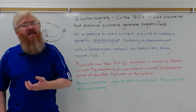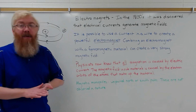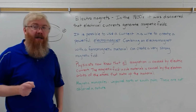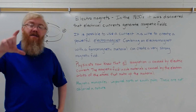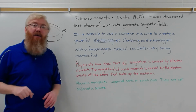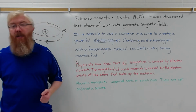Some advanced physics theories predict these might exist, but they have not been observed to date. Magnetic monopoles do not exist in our universe observationally. We've never seen one. Magnets always have to occur in pairs. And this becomes very important later on when we talk about what's called Maxwell's equations, which we'll get to later on this semester.